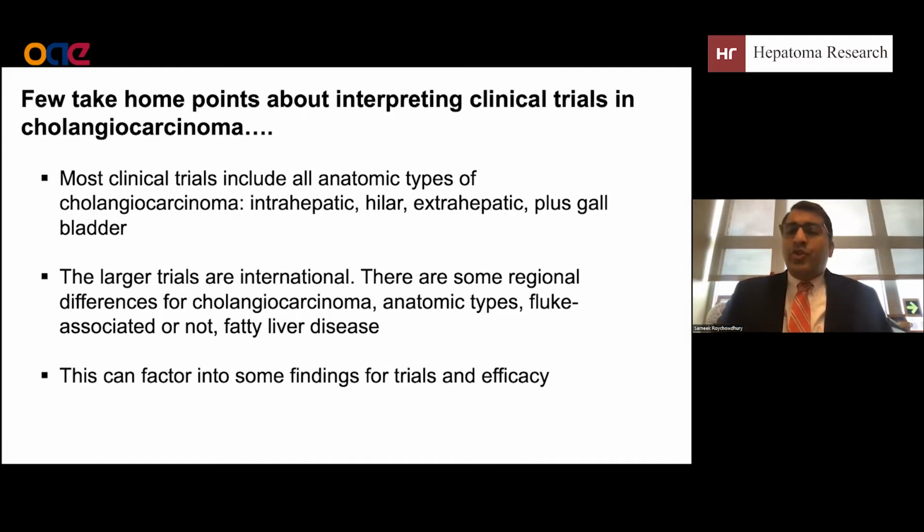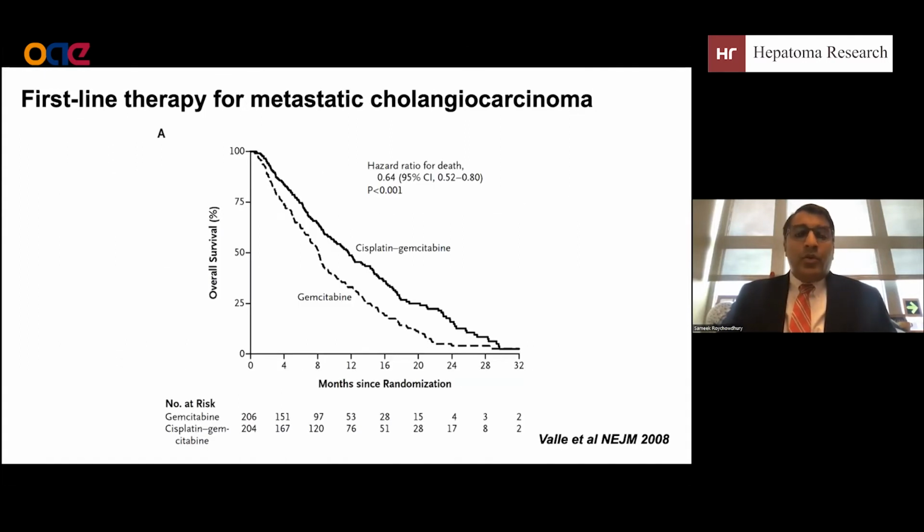It doesn't mean we can't do these large international studies, because that's the only way we can do them. But it's something to think about when we look at whether there are subsets of patients who appear to benefit more or less. And that may be a clue.